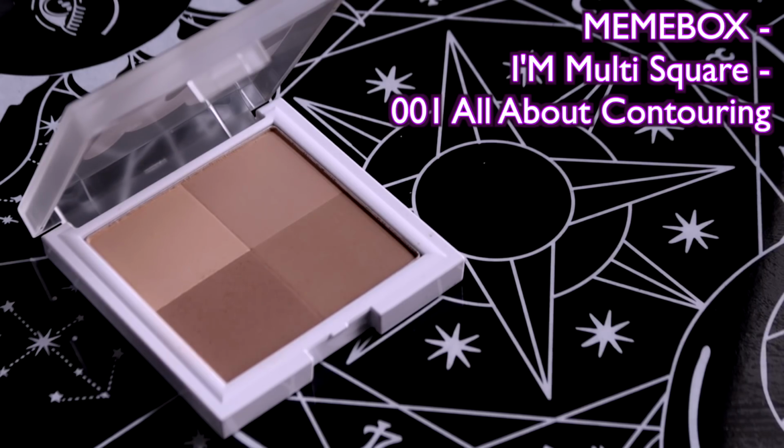Okay, so let's get some life back into his face before we finish up the eyes. I'm going in with the I'm Mimi All About Contouring. These are great contour shades for lighter skin. I think I'm going to struggle a little bit, so I'm going to use this one in a corner here, just to add that little bit of shadow around the edges here. Got a patch of beard hair that I should have really trimmed before. You get the idea. And I'm not going too heavy with this.